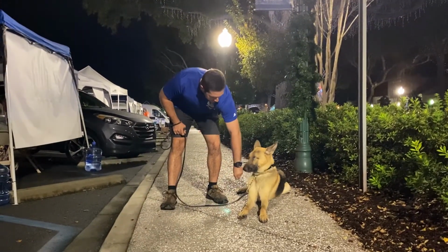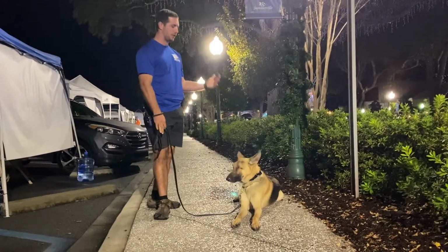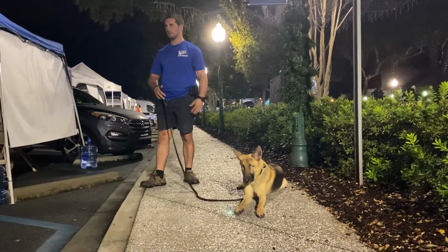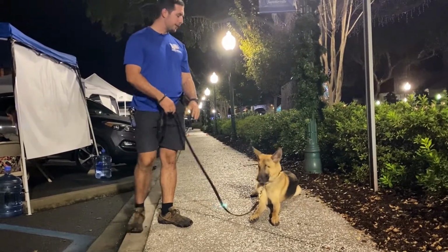I'm also doing where we touch his head with the back of my hand and then provide the reward to him so he knows where my hand's at, okay? But his hips are relaxed, his tail is relaxed, his ears maintain neutrality, so I like seeing all that. It tells me that overall he's comfortable, right?